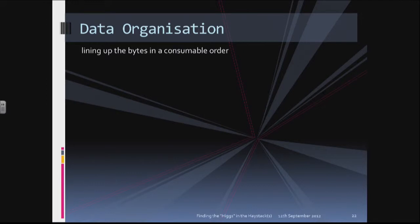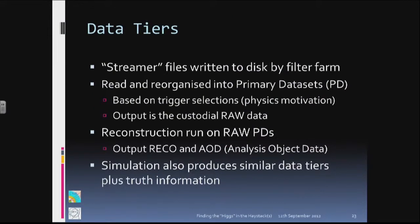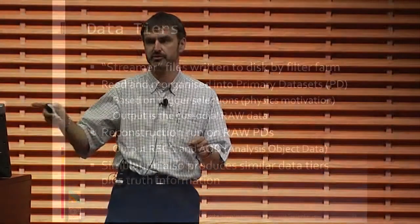And so how do we organize the data and make sure we access it efficiently? The things that come out of the filter farm are called streamer files. It's just a name, it doesn't really matter. But the idea is that it can stream them fast without too much bottleneck, to make sure we don't slow down the data acquisition system by having to write complicated files. But then these get read in the tier 0 and reorganized. So it reads in one particular set of streamer files and writes out another set of files in different primary data sets. And these primary data sets are based on trigger selections already done in the high-level trigger, but based on physics motivations. For example, one of them is called double muon, where there are two high-energy muons. And this output is the custodial raw copy that goes to tape at CERN and another tier 1. And these streamer files just get deleted. They're just transient data.